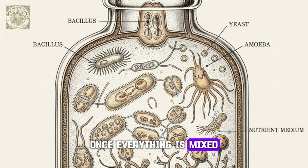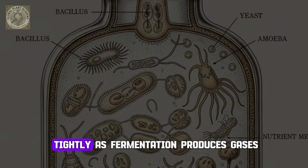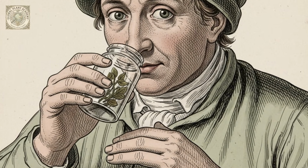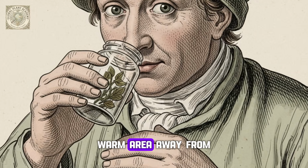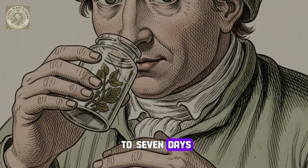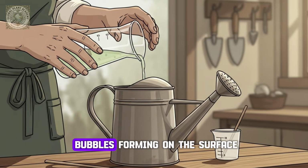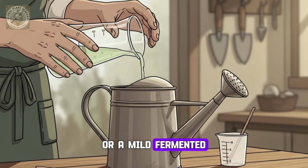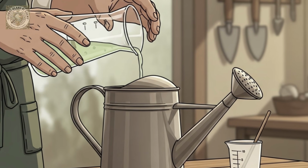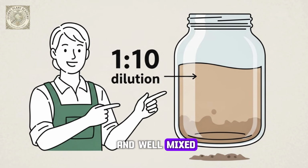Once everything is mixed, cover the container with a loose lid. Do not seal it tightly, as fermentation produces gases that need space to escape. Place the container in a shaded, warm area away from direct sunlight. Over the next 5 to 7 days, natural microbial activity will begin. You may notice small bubbles forming on the surface or a mild fermented smell developing. These are signs that the process is working. During this time, you can stir the mixture once a day to keep it active and well mixed.